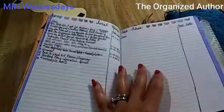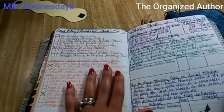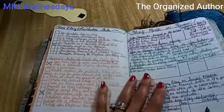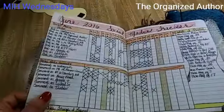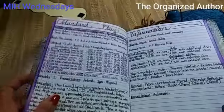So then this, okay, this I'm not going to use. This is my 2016 Etsy goals. I created this separately in a different spread that I think is more effective. I'm not going to use that. I'm not going to use this. I'm not going to use this. I'm not going to use this, because again, that's in my day-to-day tracking.